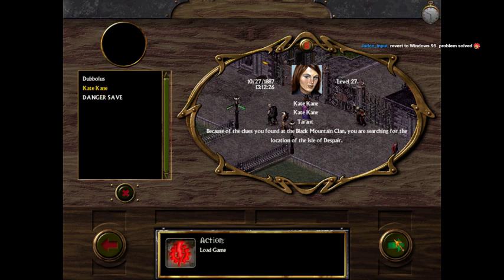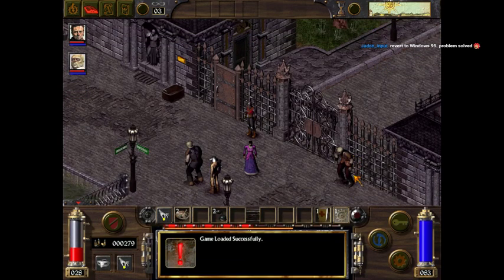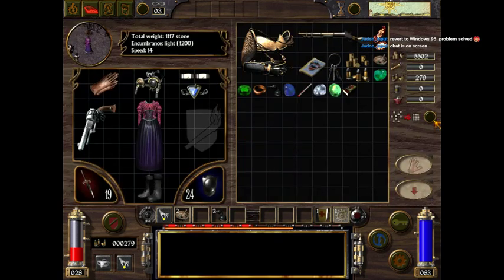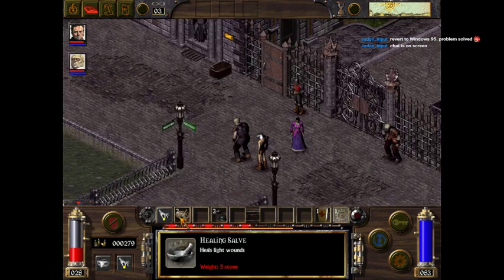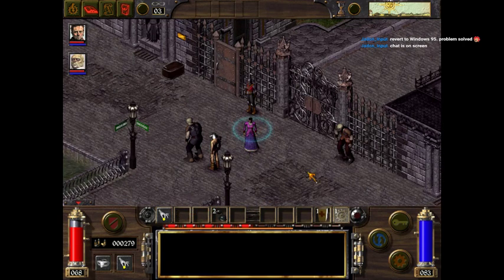Alright, let's get in there. So I'm trying to remember where we were at, what we were doing, what's in my inventory right now. Okay, so it looks like I need more healing items. Might wanna heal myself a little bit. There we go.